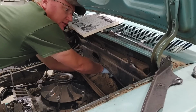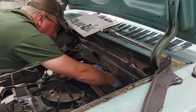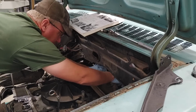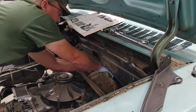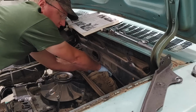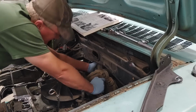Just about got the starter out. The bolt keeps getting tight on me. You know how that goes. I'm going to release all the bolts on the bell housing and the torque converter, and then we'll put a jack under it, see what we need to do about the rear mount or the front mount, however you want to look at it, I guess.